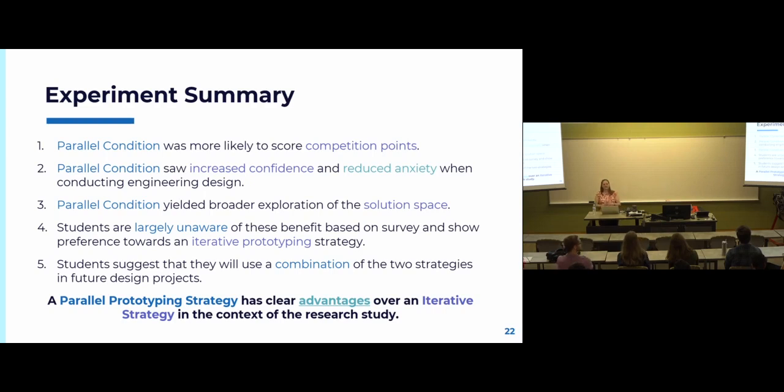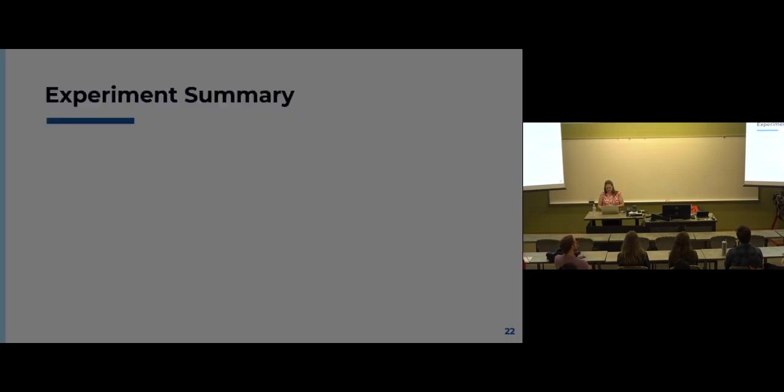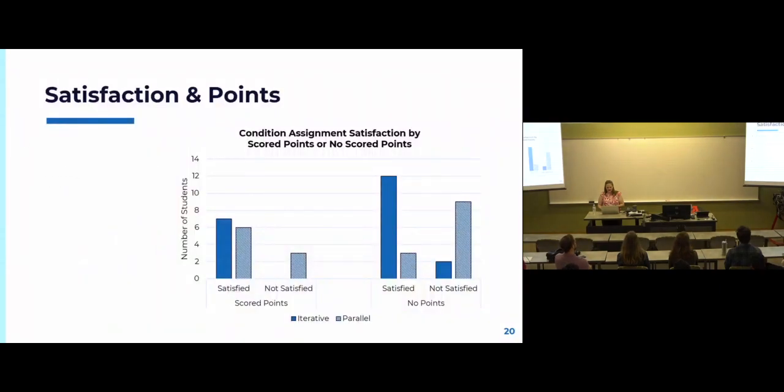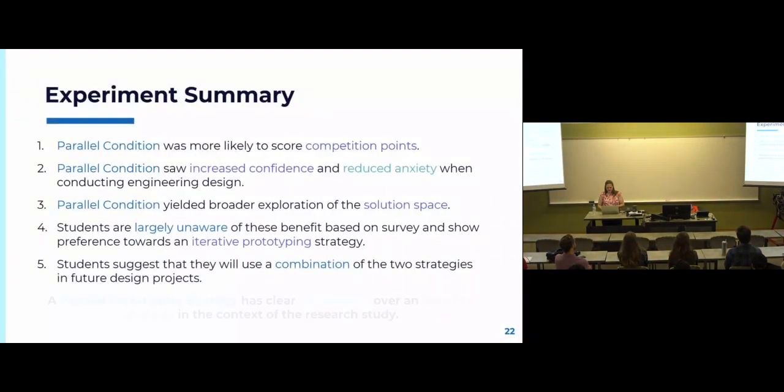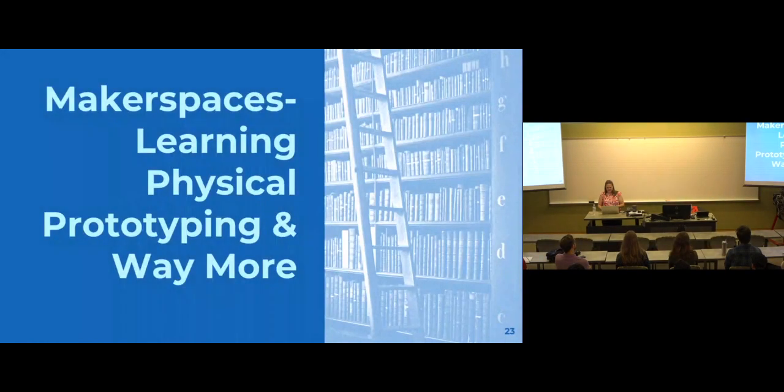Yes, ma'am. So, I know you talked a little bit about the timeline of the class, but was design two for the iterative teams due at the same time the two designs were due for the parallel? I'm wondering if the parallel team was influenced at all by seeing the results of the first prototype from the iterative. So we set it up so they all had about the same amount of time.